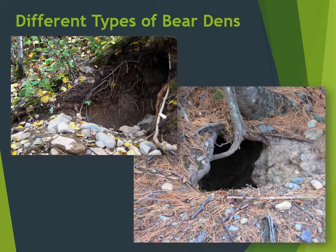So here are two different types of bear dens, or winter homes. The top picture shows a roughly clawed out hole on a creek bank. The bottom picture shows a very stylish den. The bear that built this den has used tree roots and all the rocks to help support that dugout, as you can see here. And the entrance hole is small and tidy. This den is a den that even Martha Stewart would like.